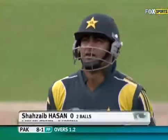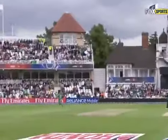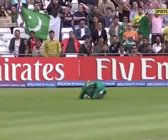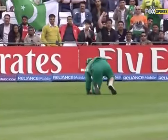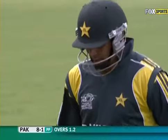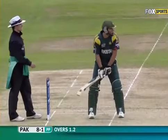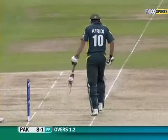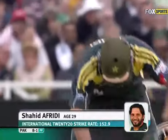Delivery wasn't short enough to pull. So Shahzad not getting into a good position, but what a good catch. Roelof van der Merwe getting into a very good position at mid-on. Shahid Afridi promoted to number three. He's had a couple of good games. He started the tournament abysmally with the bat. He's bowled beautifully.